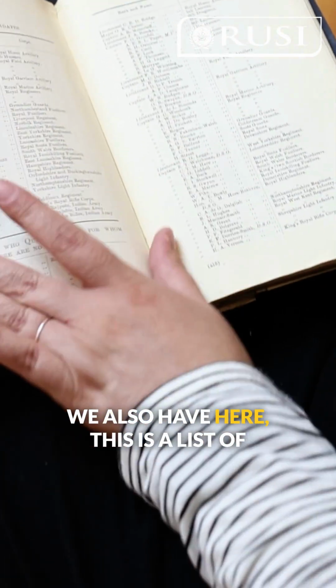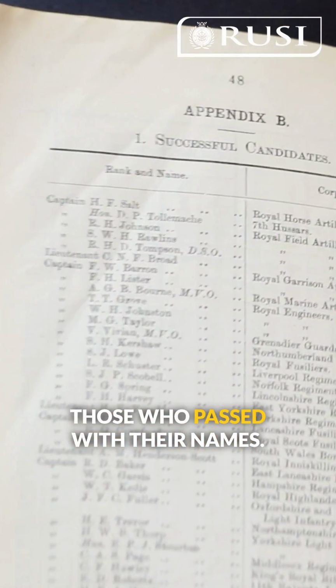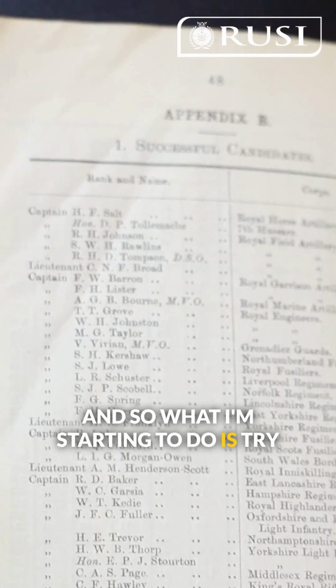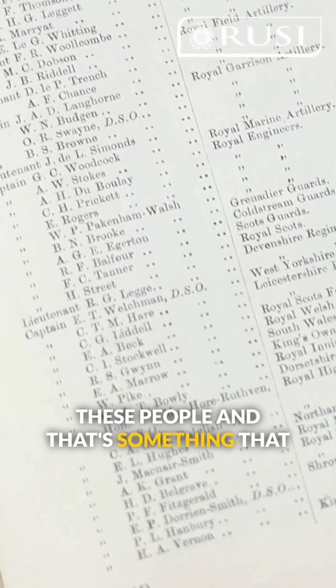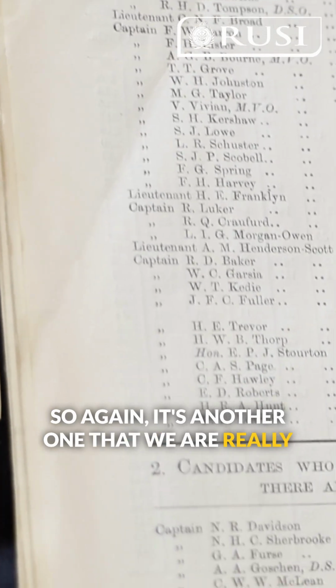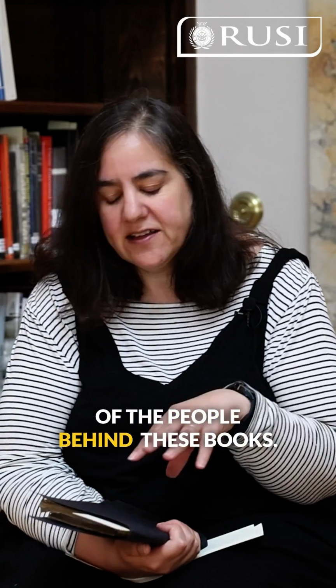We also have here a list of those who passed with their names. And so what I'm starting to do is try and find out as much as I can about these people. And that's something that we're looking to do. So again, it's another one that we're really interested to find out about the narrative of the people behind these books.